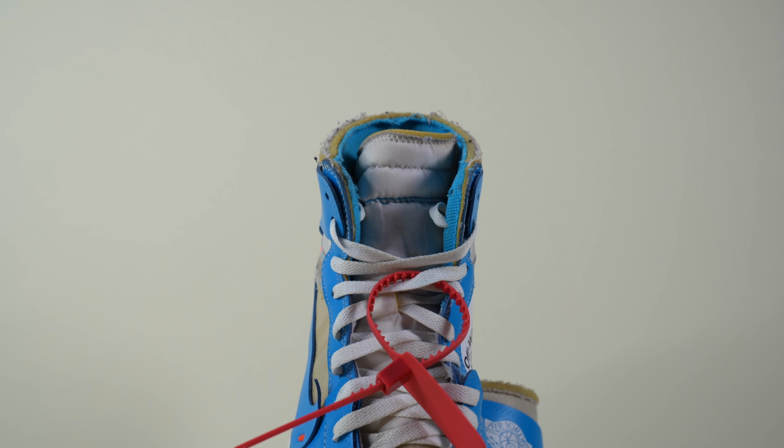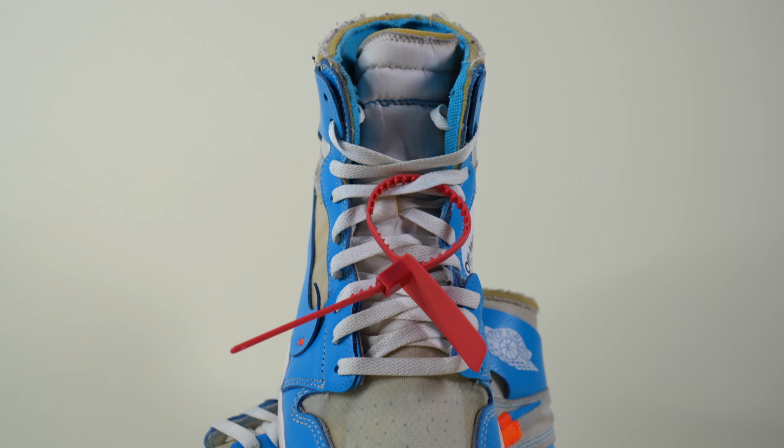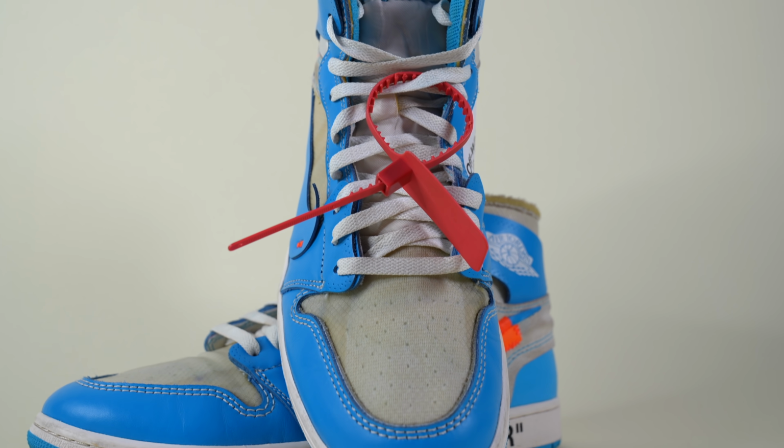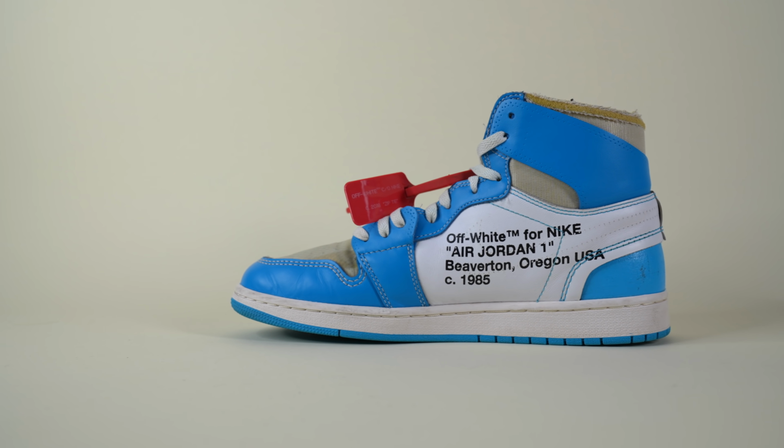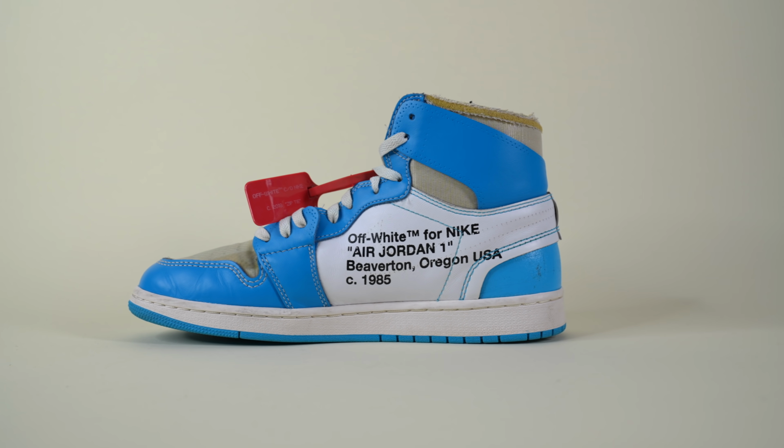Oh, he wrote a note. Hey Seth, I just want to say thank you for doing this trade with me. Thank you, I appreciate it. The SB Lobster Dunk was a grail of mine and my brother before he passed away. Oh my goodness. So this trade does mean a lot to me to finally be able to obtain one of our most wanted shoes. Much love to you and your channel. Merry Christmas and Happy New Year, brother.